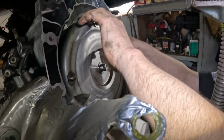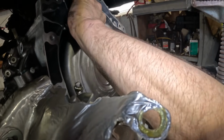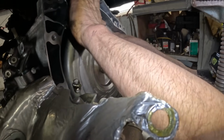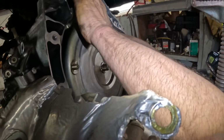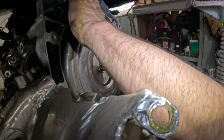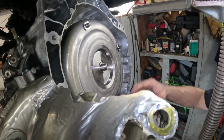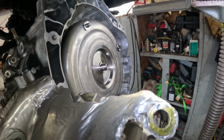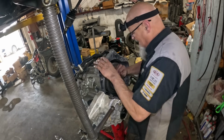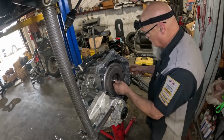Nope. The whole idea was to not have to move this thing around and take a chance of dropping the transmission off the stand, off the transmission jack. Okay, I'm gonna have to get this further down. I just can't reach it. I just don't have the strength. Oh, there it is. Yes! It bit my fingers, that's how I knew it.